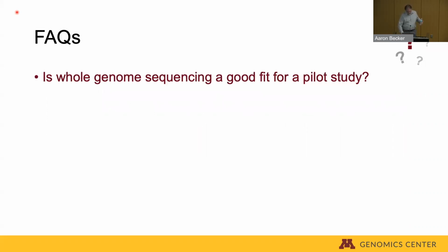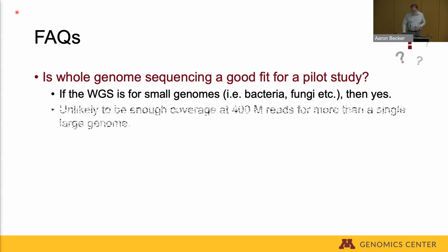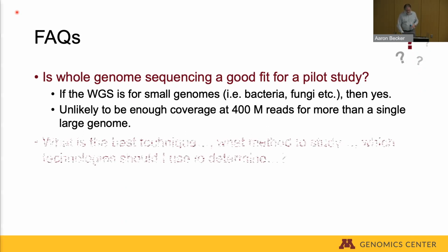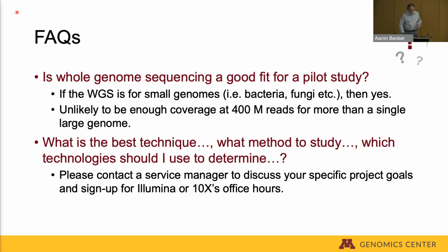Lastly, is whole genome sequencing a good fit for this pilot study? If it's small genomes, yeah, it might work well with this. But anything that's large is not likely to work well because the sequencing coverage here is not going to be sufficient for that type of project. But if you have a single genome you want to sequence and it's going to help you get a proposal approved, I guess we can discuss it. What's the best technique, method? Which technology should I use to determine the next step or the best project, the best sequencing platform? Again, contact a service manager for any consultation related to that.